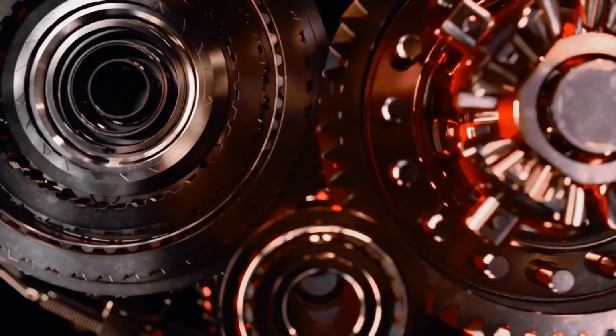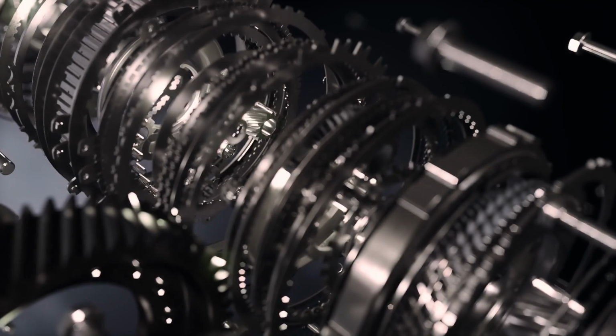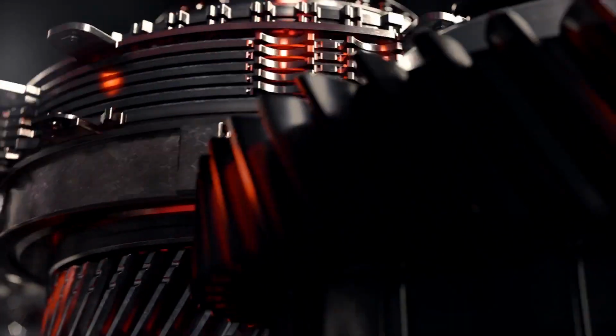Corrosion is another major issue. The internal components of a transmission, such as gears and bearings, are made of metal. When water mixes with the transmission fluid, it creates a corrosive environment that accelerates rust and degradation, further weakening the system and shortening its lifespan.